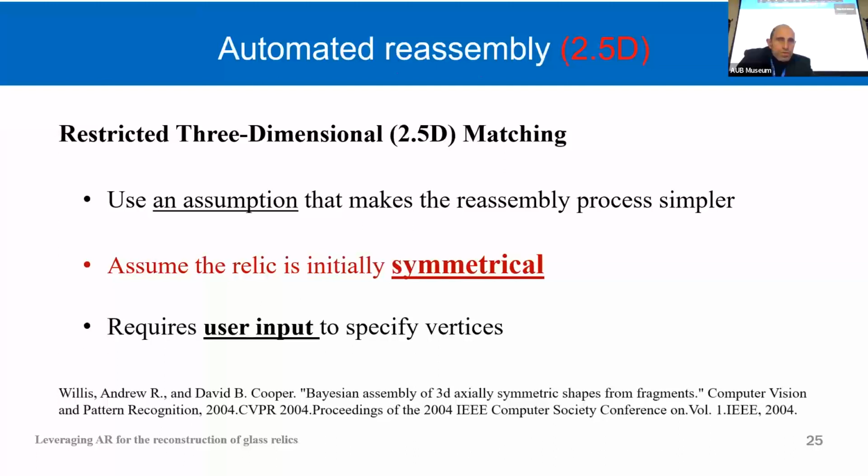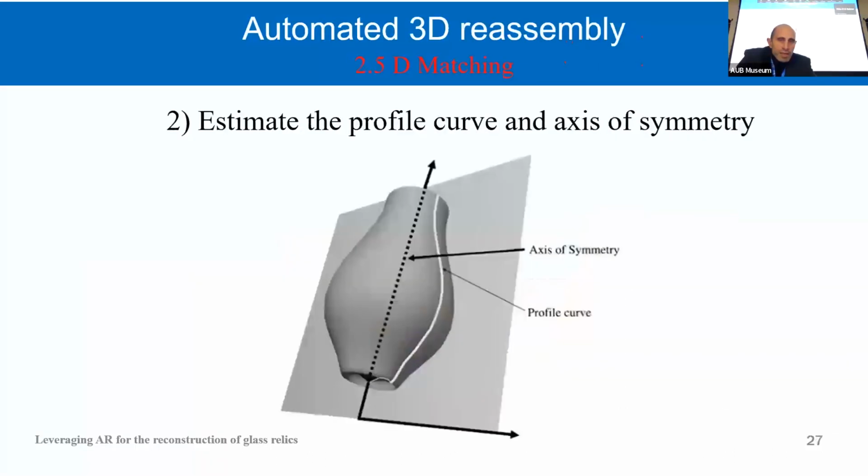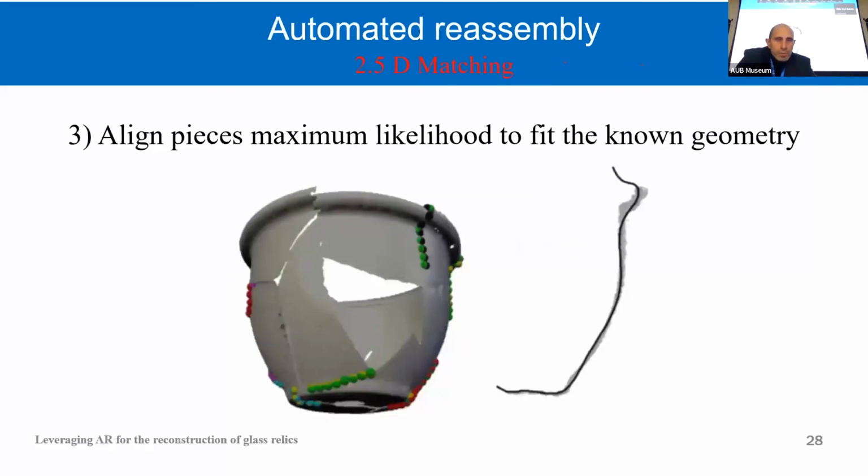You can also go to 2.5D. What I mean by that is that even though it's a 3D match, you have some constraints to it that make it a simpler 3D, which we call 2.5D. Here you can enforce an assumption. If it's a vase or some shape that has some symmetry to it, you can use that symmetry to confine the search space and make the candidate parts easier to find in your search. That's what I mean by 2.5D. Here the profile of the vase is used to constrain the search space of the candidates.